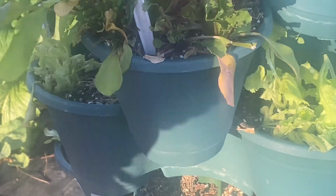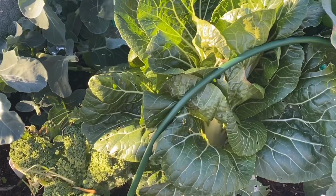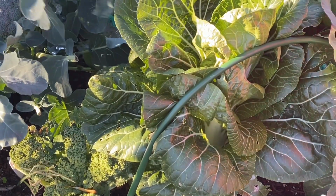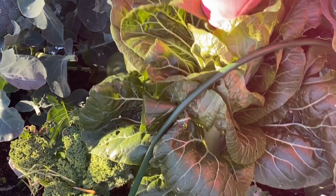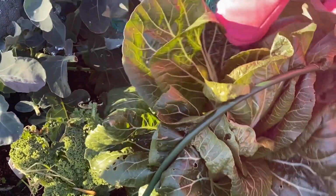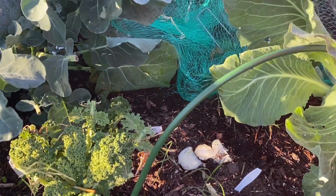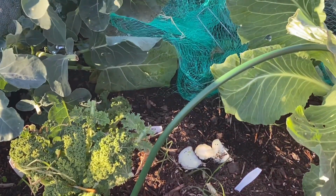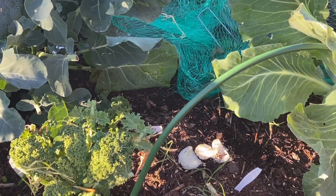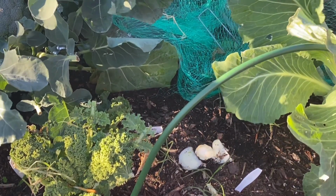Okay, my hands are so cold. Okay, so I got a nice bunch of lettuce and broccoli. Bowl, because I don't want to get any soil in my bowl.